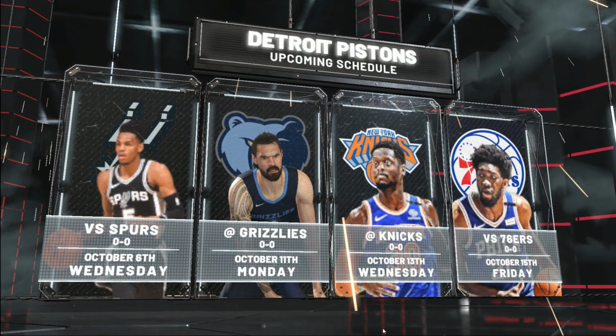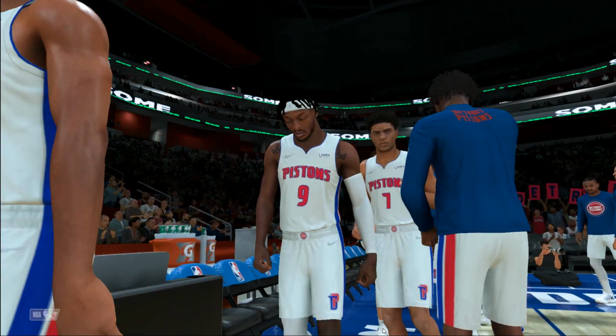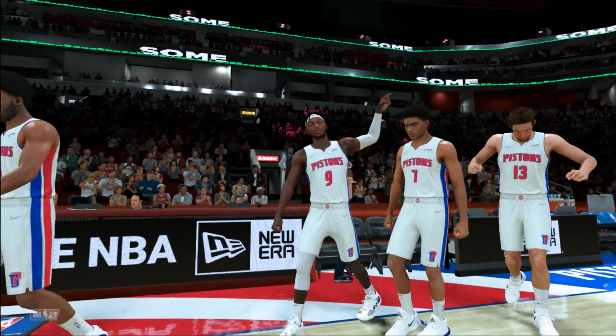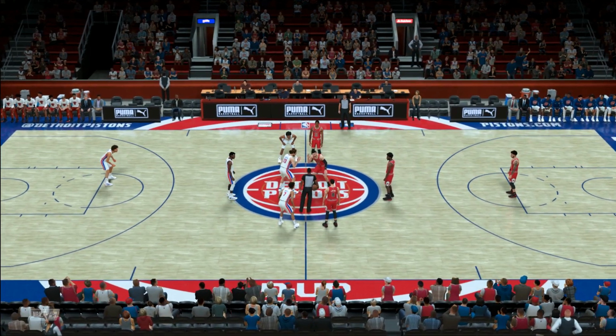On Wednesday, they'll defend home court against the San Antonio Spurs. Then on Monday, they'll be facing Steven Adams and the Memphis Grizzlies. Let's check out Chicago's starting lineup. In the backcourt, it's Ball and Levine. Vucevic is out there with Williams, and it's DeRozan in at the small forward.